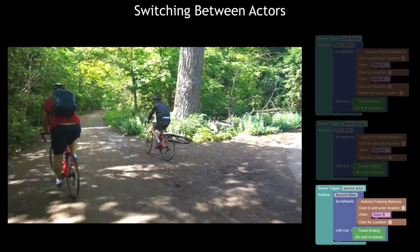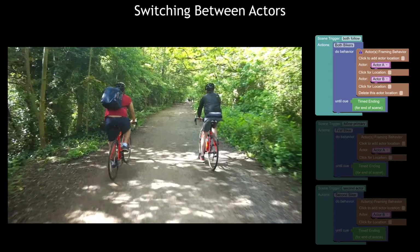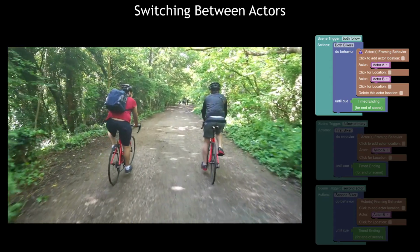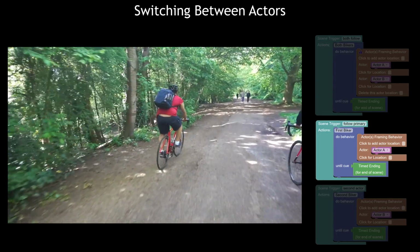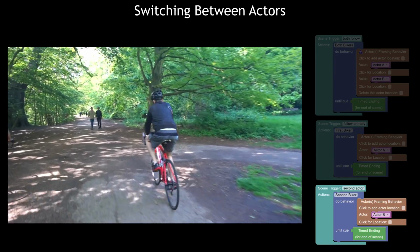With multiple actors, each one gets a name, and the behavior maps out whom to frame for each voice command. Actor A. Follow primary. Actor B. Second actor. Or both. Both follow.